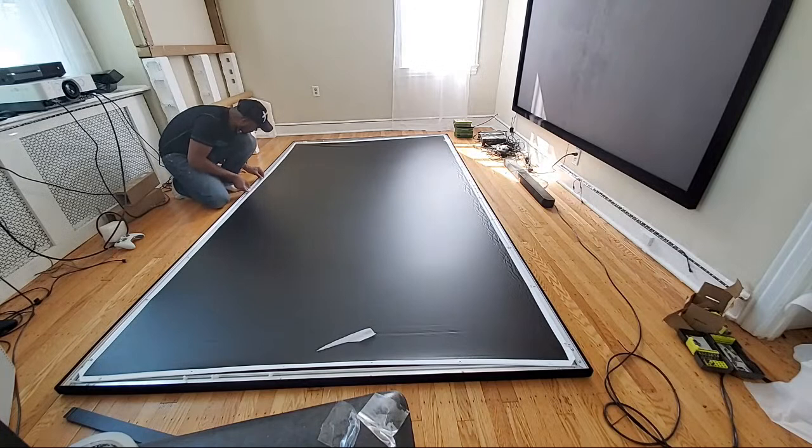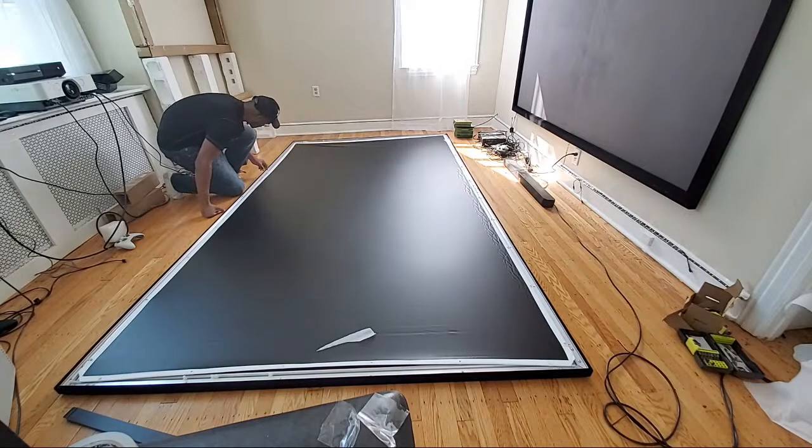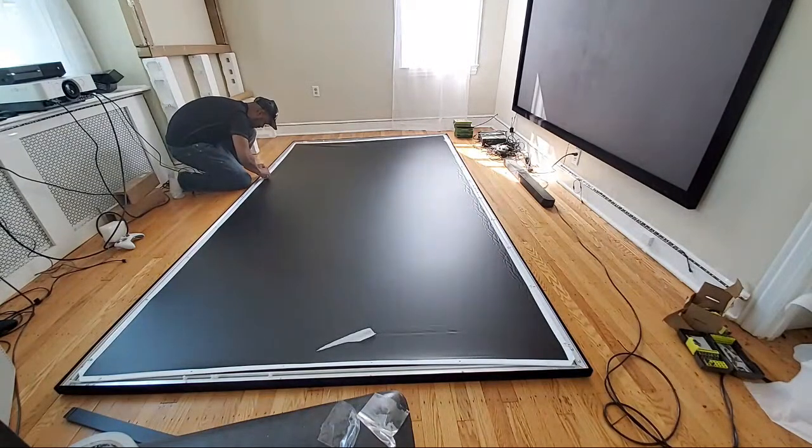It seems to have a groove in the system that allows the bar to actually go around the top of it and lock into a little groove. And that's what keeps them in place. Keeps them from slipping out.